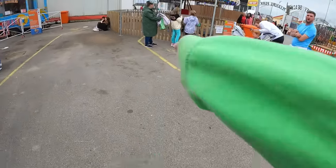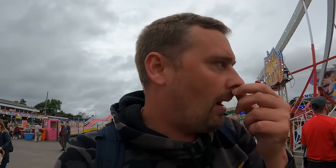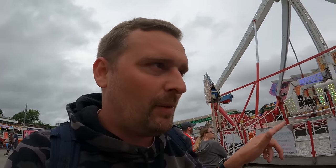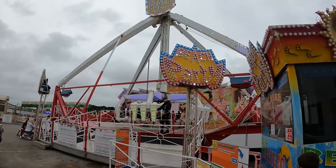Higher. It goes even higher. Yeah, I did say in that vlog I want to do a travelling one. This is probably the nearest we're going to get to a travelling one. I look forward to doing it. Oh, by the way, that's all complete.